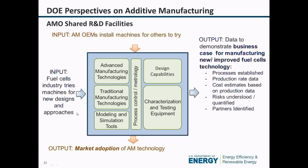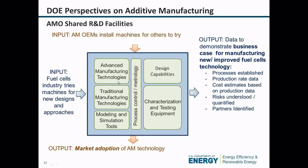The other way through the MDF, which is perhaps more relevant here, is that other folks come to the facility looking to try out the new equipment. So you have a new design for whether it's a flow field or whatever it may be. You have the opportunity to come and access this equipment at a lower cost than you otherwise would, and hopefully develop all the data you would need to make a business case to understand what your risks might be, what your costs might be, and all these factors of production, at a lower cost, and ultimately that leads to innovative products, obviously.